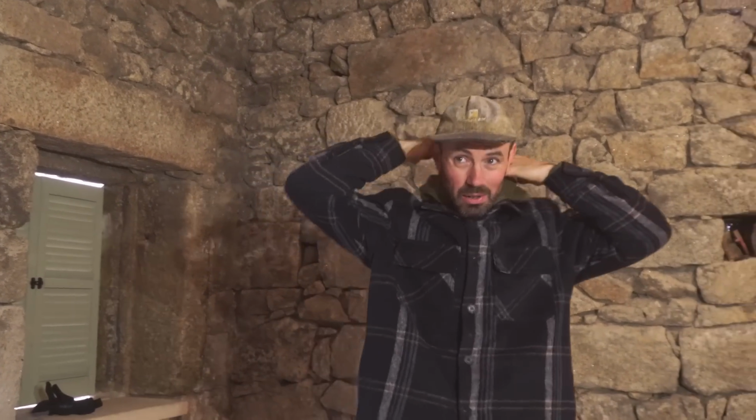It's rotten out there, isn't it? It's horrible. Literally everywhere is getting all waterlogged as well. It's so muddy everywhere. At least it's dry in here.